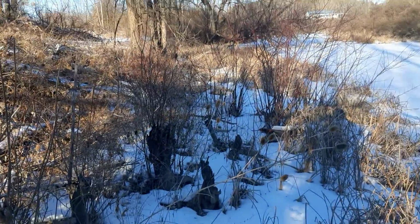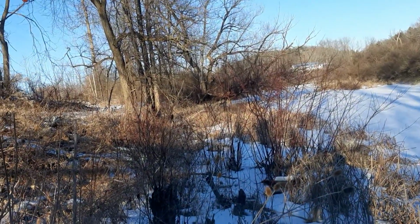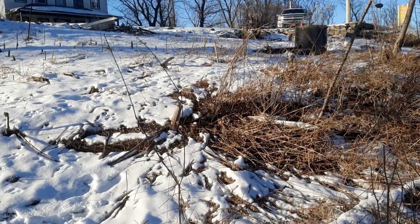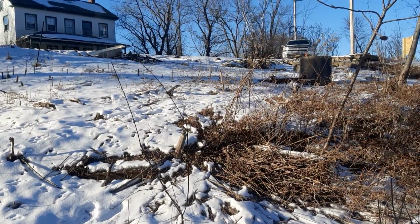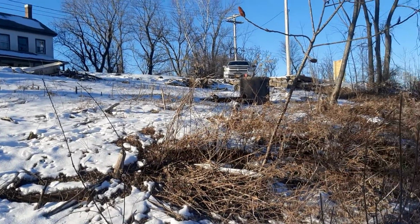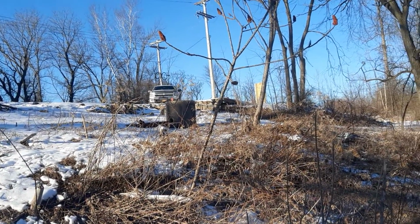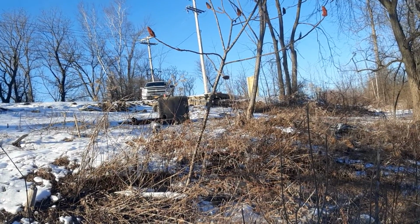And we have all this area here, and then all the way up to the road up there where the cement slab is and our power pedestal is, where the camper will go.